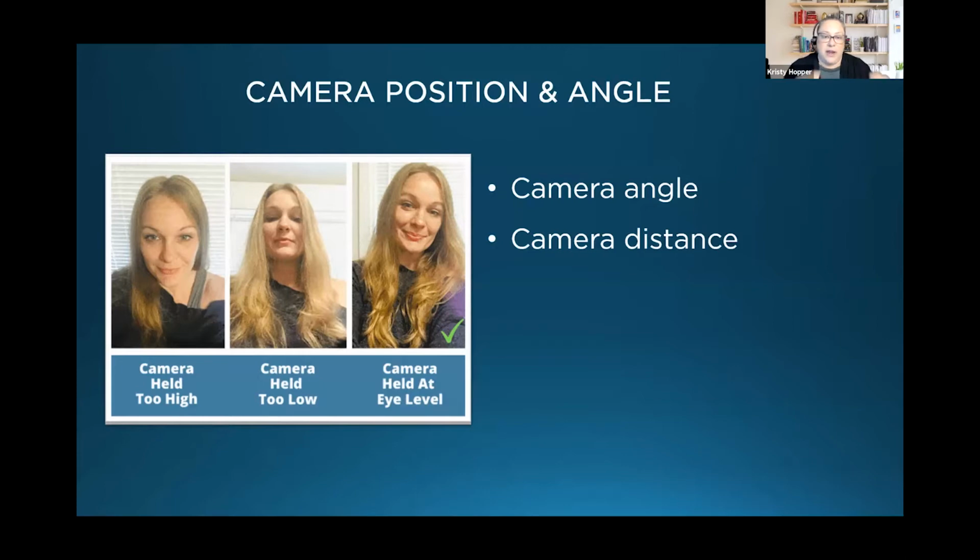You don't want to be a floating head near the bottom, and you don't want to be so close that you're cutting off the top of your head. Position the camera so that you're squarely in the middle of the frame and you're nicely lit and you take up at least 1/3 of the space.